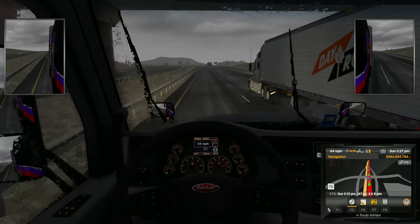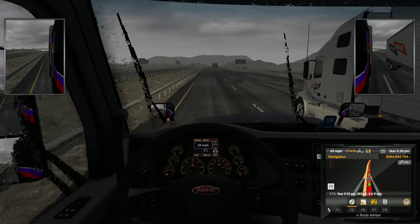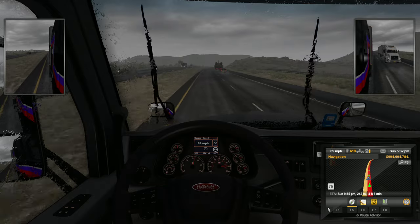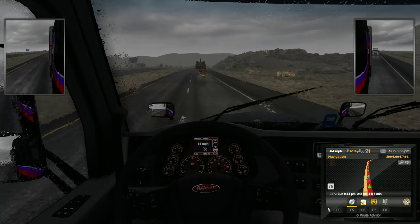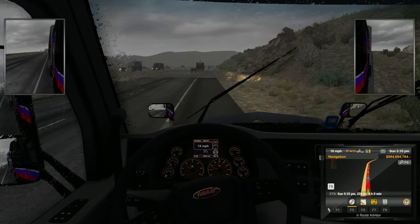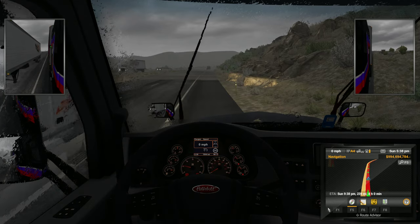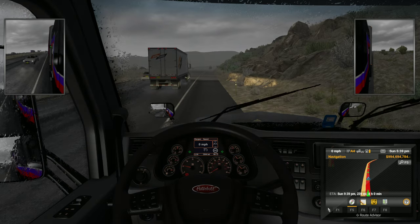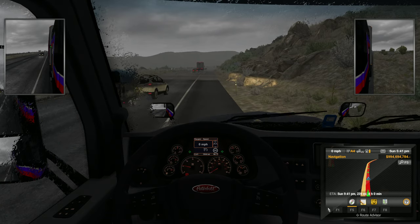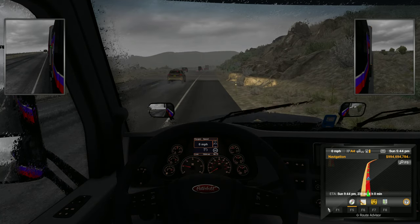Okay, we're going to have to stop this and fix that phone. Let me get where I can pull over for a minute. Give me just a second. We're going to fix this so we don't hear that noise. Alright guys, you shouldn't hear it now.